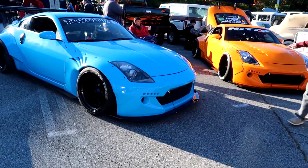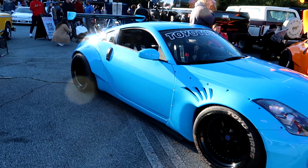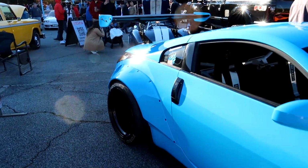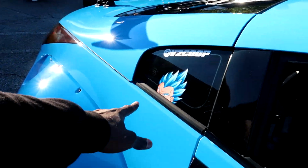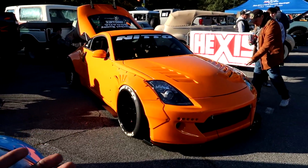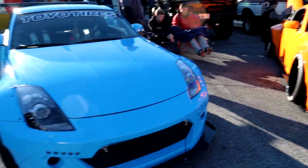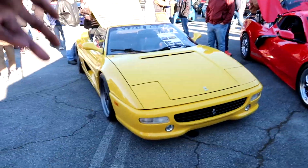There's just something about wide body 350s in ATL though. We got one in this wonderful sick blue with a little Super Saiyan blue Vegeta on the side too. But then also another orange one, which just looks splendid, man. I haven't seen a lot of wide body Z's lately. And then some more sick whips.